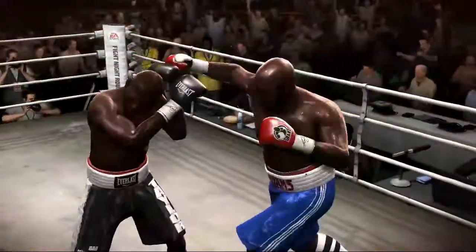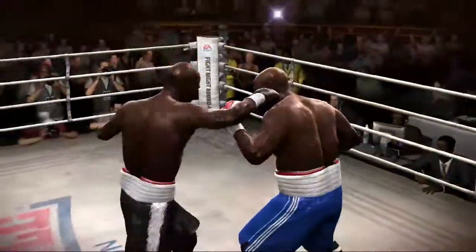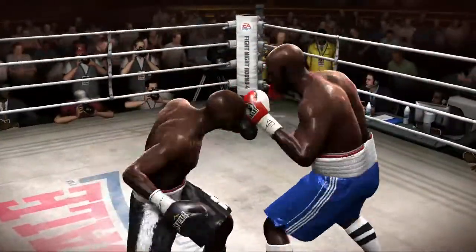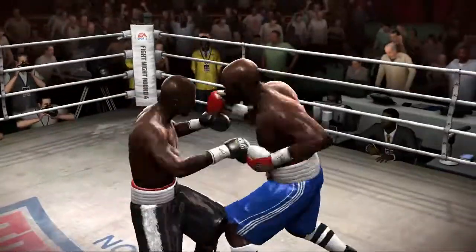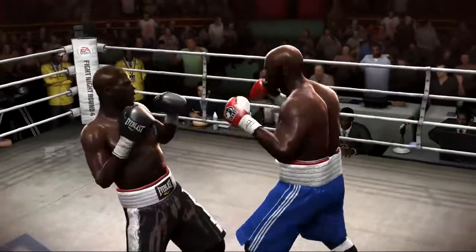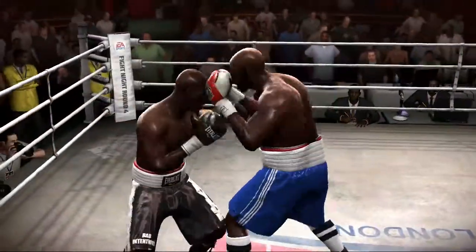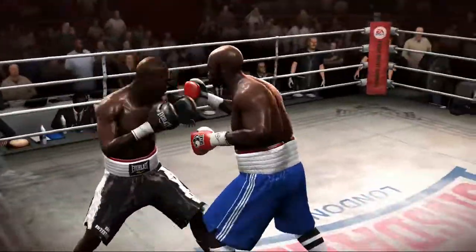Targeted counterpunch by Willis. Jermain Taylor's learning a lesson here that you don't want to learn, and that is no head movement means you're going to take shots to the head. Well, Cus D'Amato used to tell me, if you don't move your head, guess what? The other guy's going to move it for you. Right now, the other guy is moving his head for him. Painfully so.